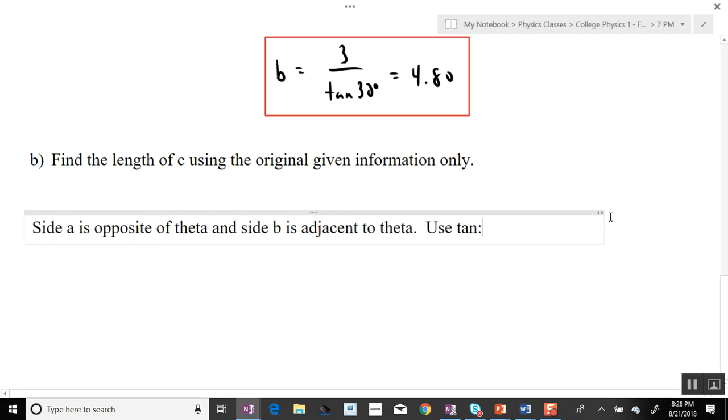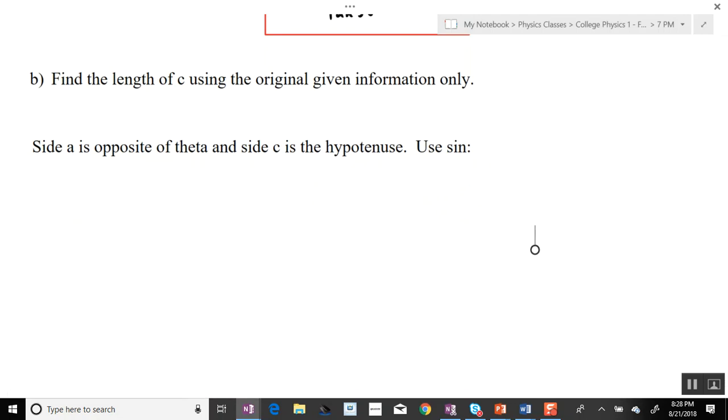All right, so side C is the hypotenuse. It's not really adjacent or anything. So we know the opposite side, and we're trying to find the hypotenuse. So what is the only trig function which has the opposite and hypotenuse in it? Sine, right? So we're going to use sine. That relates to two things. Okay, so let's do this.